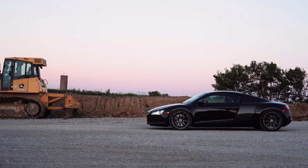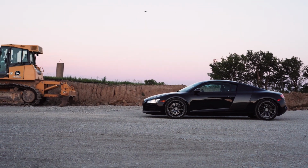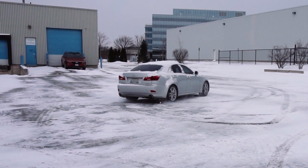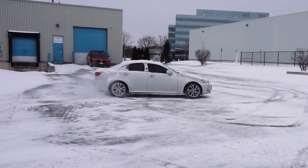It doesn't even burn oil. Even for my R8, if I did that trip, I'd have to say, let me bring some oil, because I know I'm going to be burning a little bit of oil with that car, and maybe I'll bring some other things, just in case. But for this car, not a worry at all. This is a rock solid machine.